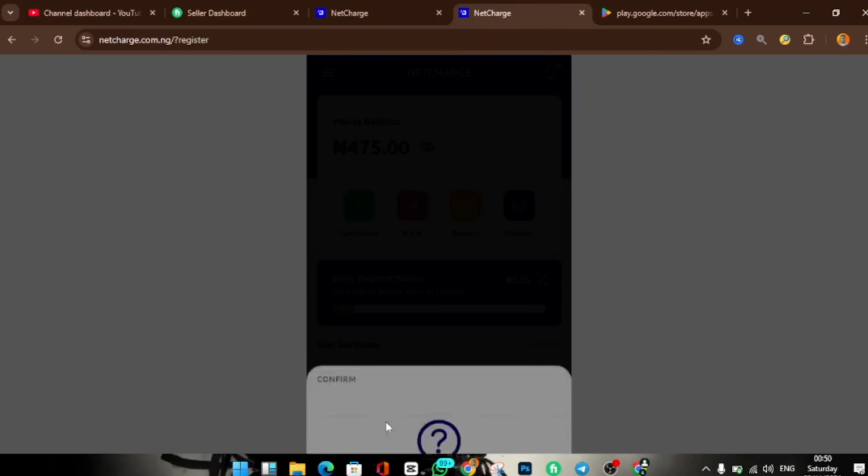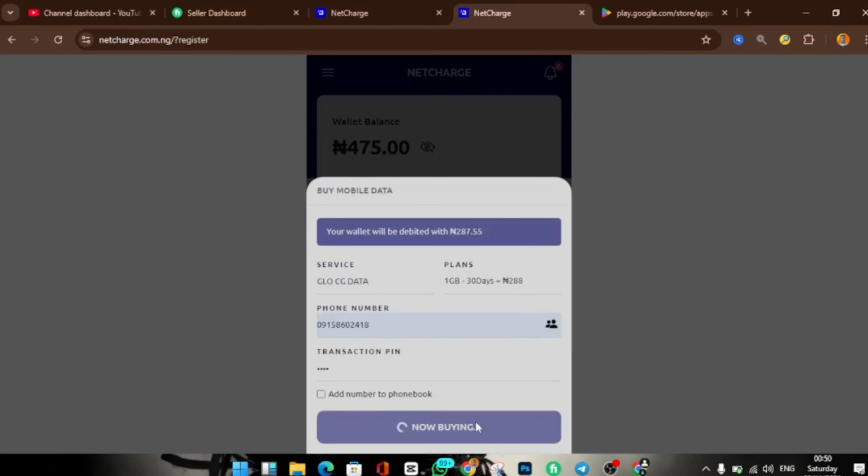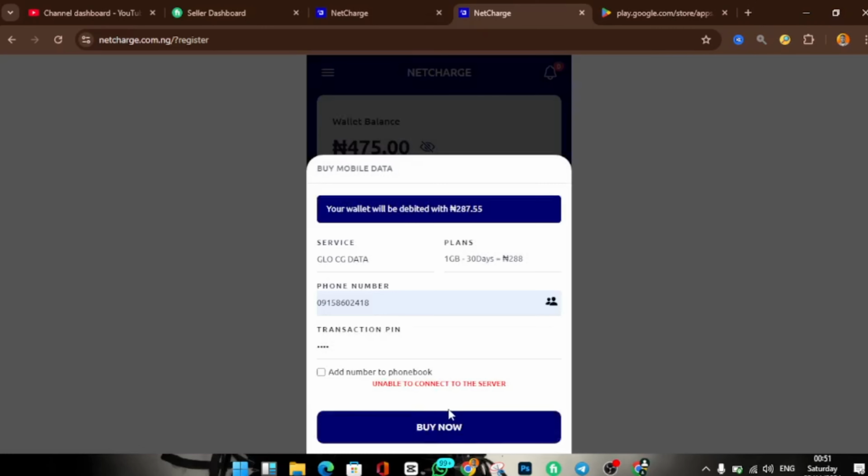So you click on buy now, then you have to confirm. You check the number to make sure you are not sending to a wrong number. If you input a wrong number, you click on no. But if you input the right number and the right details, you click on yes. And within a few minutes, your transaction is going to be done.